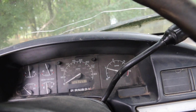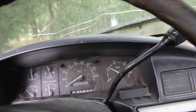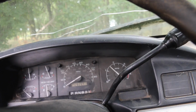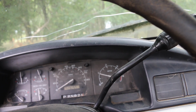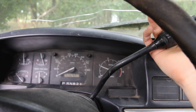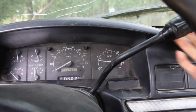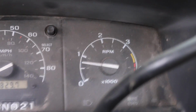See, it sounds good. But the transmission is a little bad because of reverse. I think the reverse gear, the clutch is going out, but we'll put it in reverse here. Oh, there it goes. There she's idling. Let's just wait a minute and watch. Now that's how a diesel should idle, not just rough.